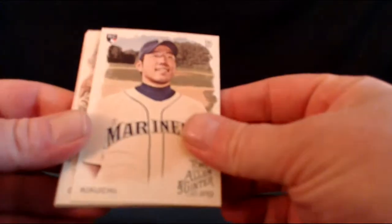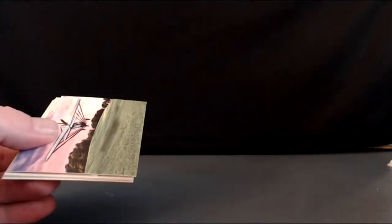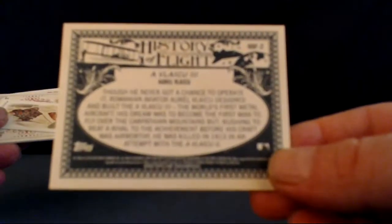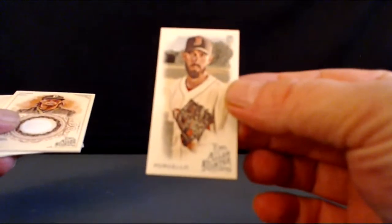Kikuchi to start off this pack. He's been good, having a good rookie year. And we saw him the other night. John Cena, World Series of Poker. And it's another aircraft card. This time you're looking at the... go ahead and try reading it yourself, folks. Have fun. Pretty artwork on those, though. I bet it looks cool put together.